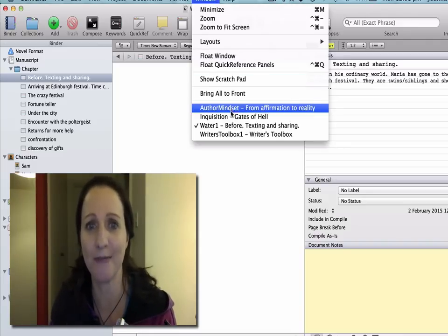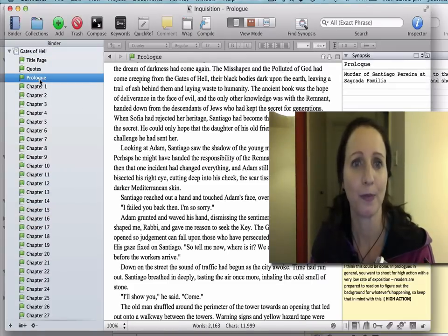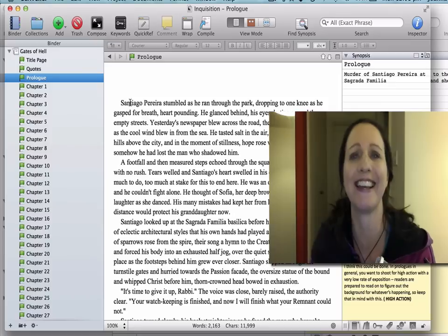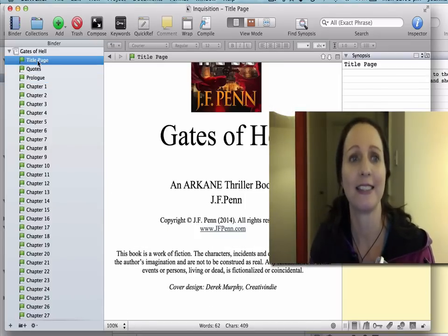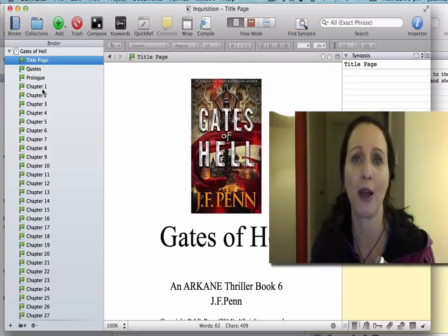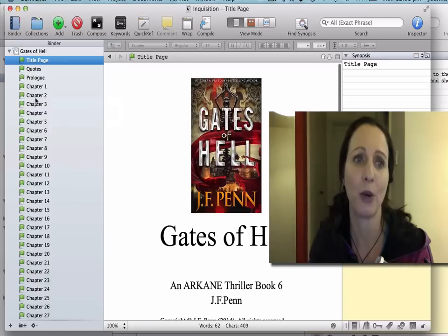So let's look at a book that is finished. This is Gates of Hell. So you can see here, this is a finished and published book. Very exciting. So I have a title page. Now I didn't use the template for this. I just used my own template. So you don't need to use those templates. You can work it out for yourself.